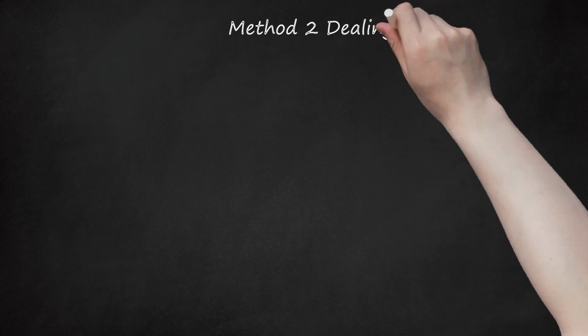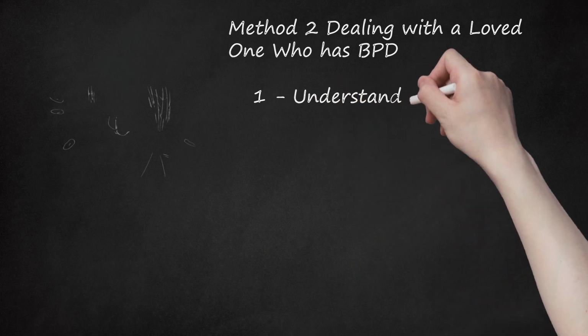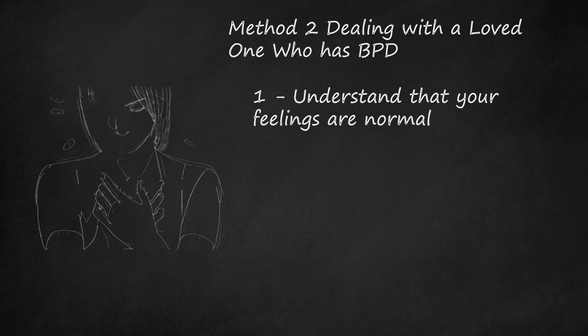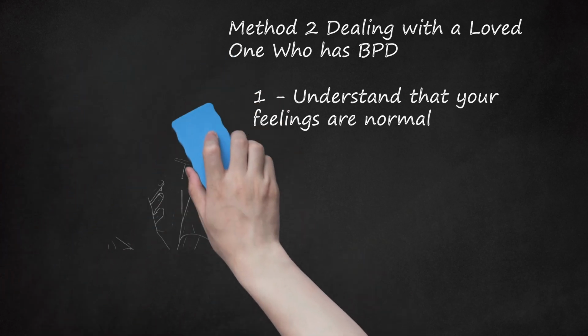Method 2. Dealing with a loved one who has BPD. 1. Understand that your feelings are normal. Friends and family members of those who suffer from BPD often feel overwhelmed, divided, exhausted, or traumatized due to their loved one's behavior. Depression, feelings of grief or isolation, and feelings of guilt are also common among people who have a loved one with BPD. It can be helpful to know that these feelings are common and aren't because you are a bad or uncaring person.